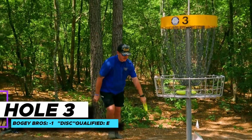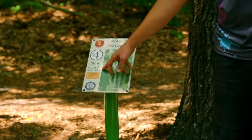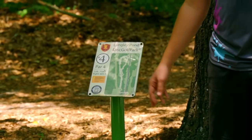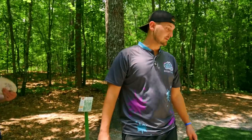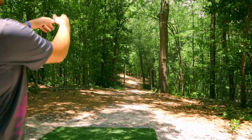Good putt. All right, hole four is a par four here. Never seen this on a tee pad. It gives you the distance with both gaps. So we're going to say 714 feet because that makes you sound cooler. 714 foot par four. Basically, what we're looking at, looks like that's where it kind of splits, comes back.